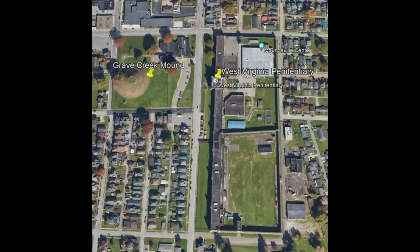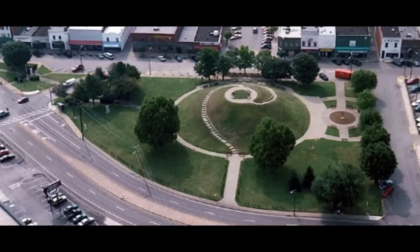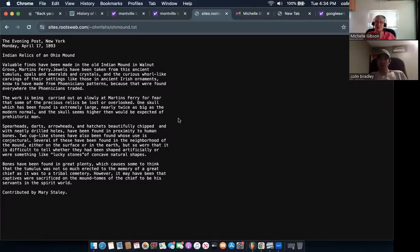When I was looking there, the Grave Creek Mound is right across from the prison. Is that the one where there's a horse track around it? That I'm not sure about, but that seems to be a theme that came up when I was looking at the Criel Mound in West Virginia, which is near Charleston, South Charleston. When they found the mound in the 19th century, they turned it into a racetrack. So the judge's stand was at the top of the mound and the race was around the mound. It's a pretty good sized mound.